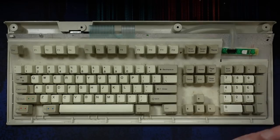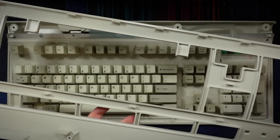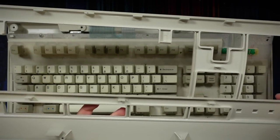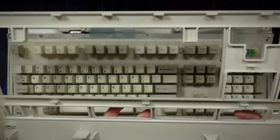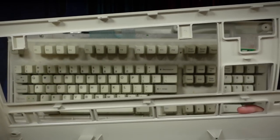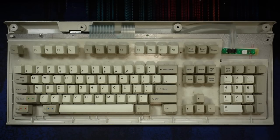Relatively thick. So that I will be cleaning off camera, probably, because the easiest way to clean this is probably just in a sink. Some running water, a little bit of dish detergent, and a gentle brush. So I will put that aside for now.